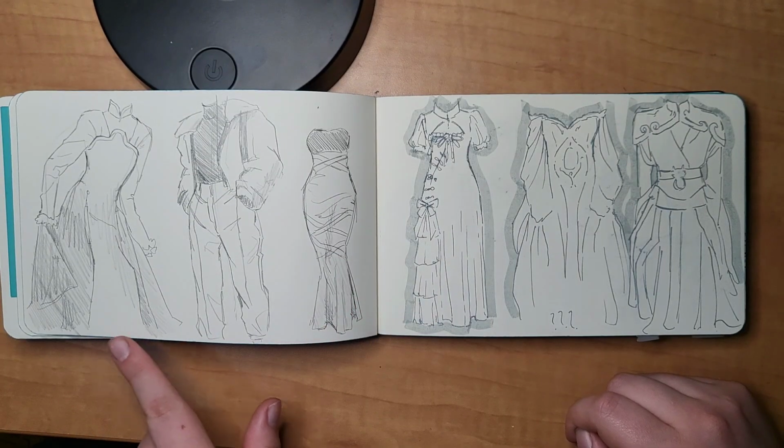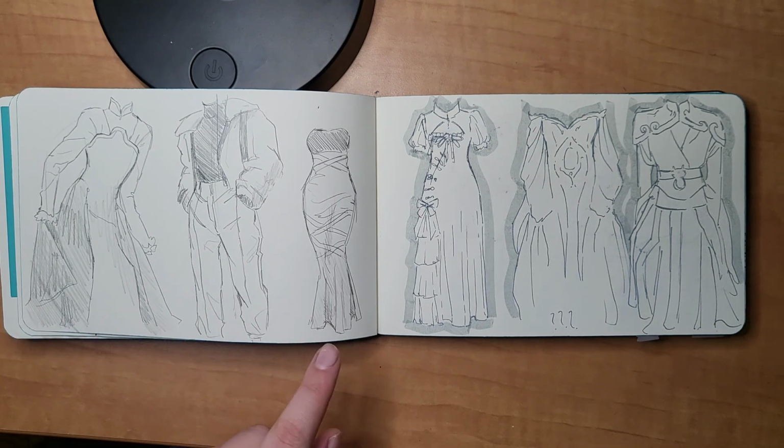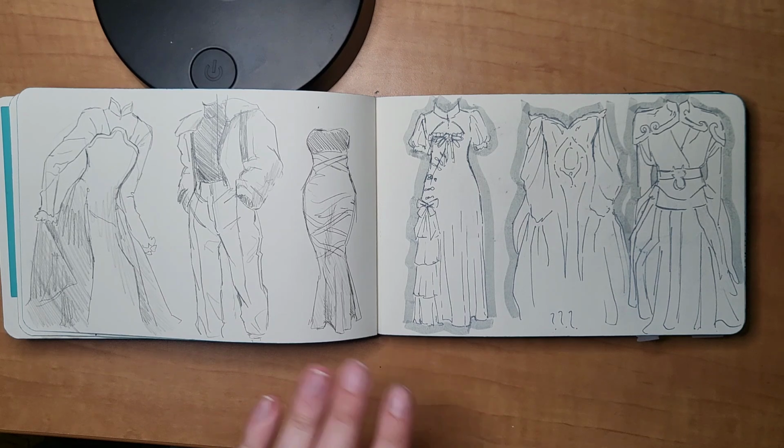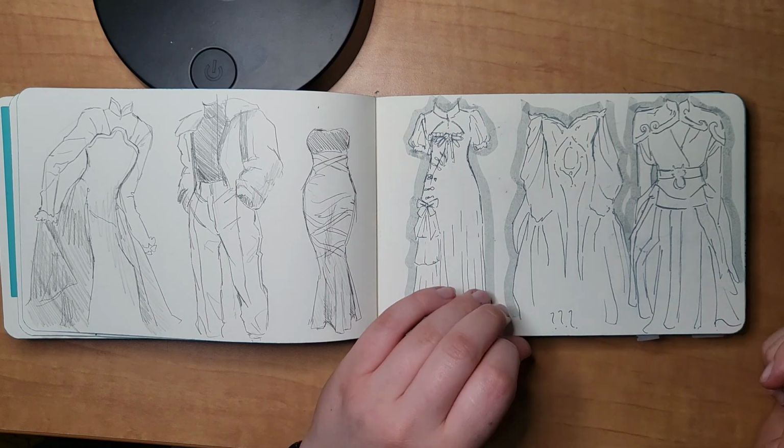Then I was drawing some clothes. I want to get better at folds and stuff. I really hated these at the time, but I actually think they're really good looking back on them. I think I hated them because at the time I was convinced I was bad at drawing clothes, so everything that I made I was convinced was going to turn out bad.